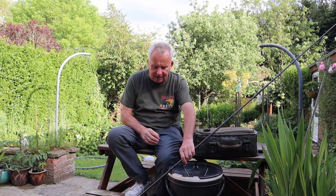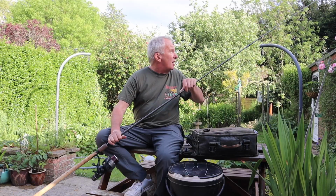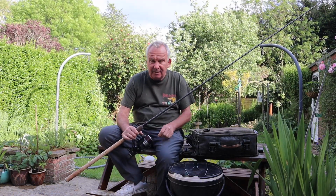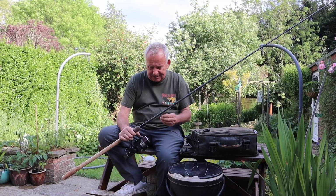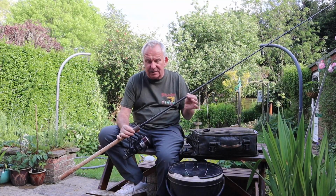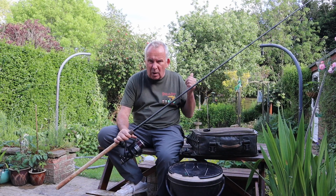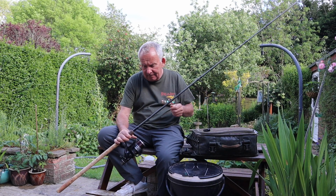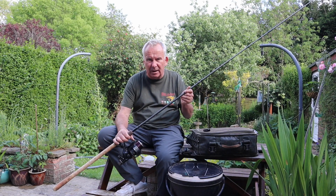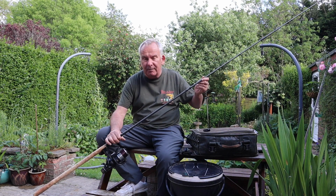Okay, probably a good idea just to have a recap on the tackle requirements I use for tackling big, snaggy, vast gravel pits for specimen tench. Rod of my choice is the ever reliable Fox Kevlar barbel. I've got the 1.75 tip added. Unfortunately, these are just no longer available, but you know, a good 1.75 rod will cope with most situations.